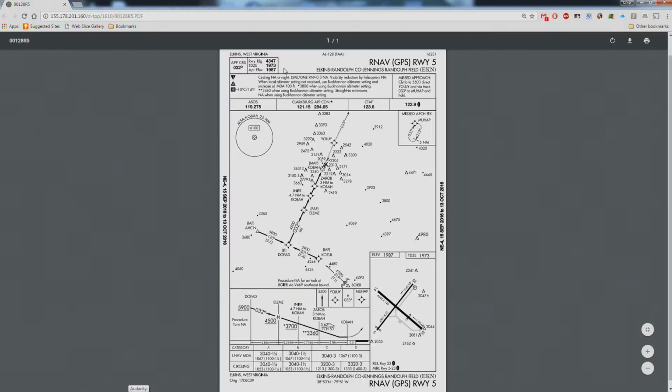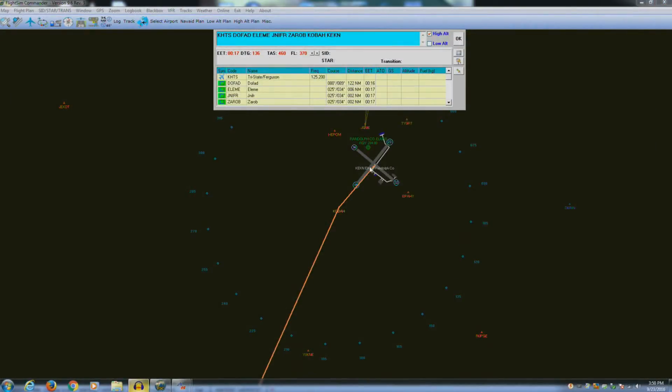The airport elevation is 1,987 feet. Touchdown point is 1,973 feet. 032 degrees. It says that that's actually the approach course, and I'll show you something else here in a second. It's runway 5, and it's 4,347 feet long. I think this has got around 4,500. And as you can see, you come in here to Koba, and the actual heading of the runway is, I think I've got it written down here, 048 degrees. So we'll turn to the right, down for runway 5.